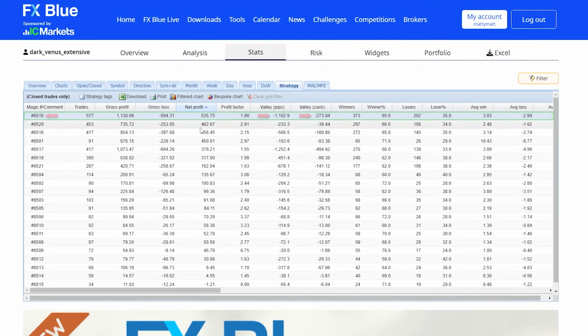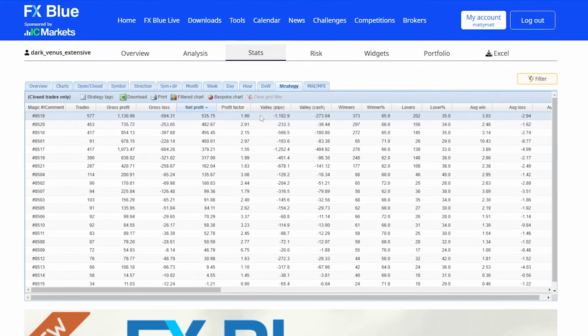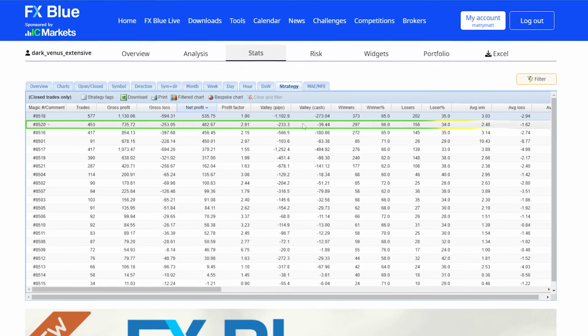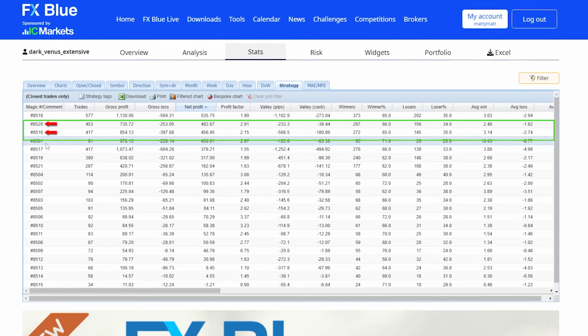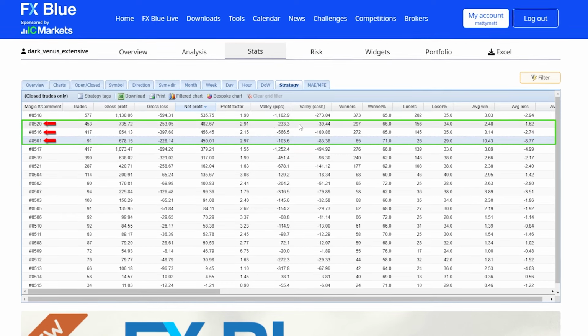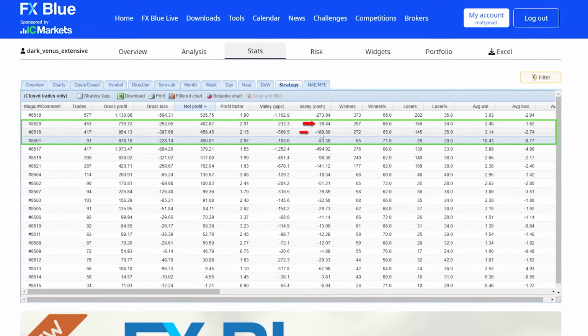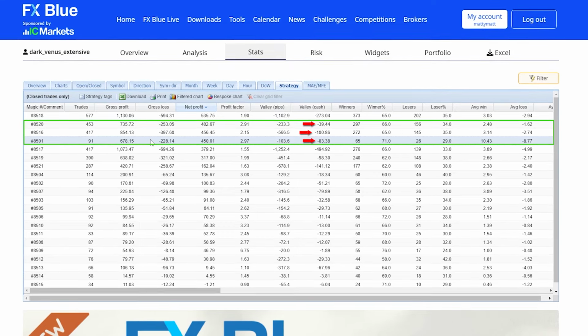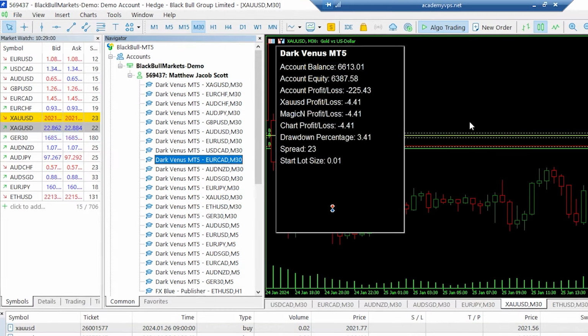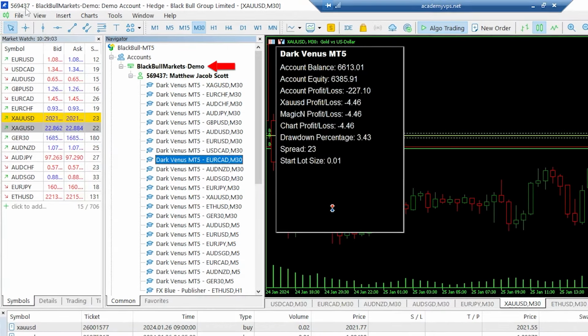So I'd like to still maximize returns while minimizing drawdown. And I think with 8520, 8516, and 8501, we can do that, as they only have this much drawdown in cash with a 0.1 lot size. Now I'll show you the charts, the account that it's actually running on.